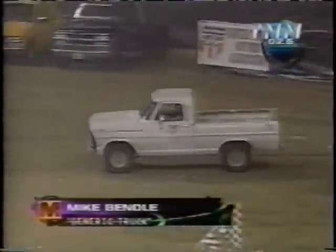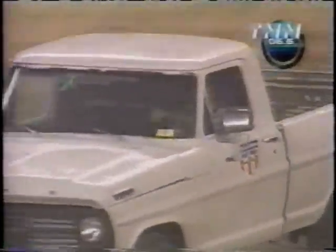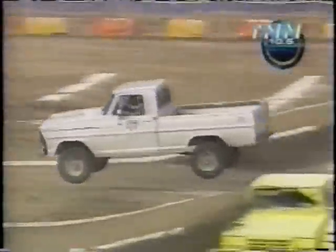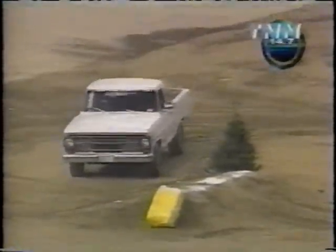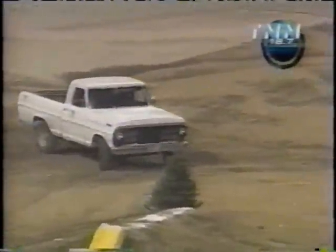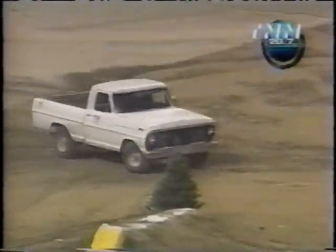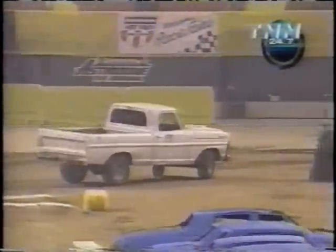I like those. This looks like the truck that used to be parked in my driveway. Mike Bendel from Castroville, Texas, a 73 Ford pickup, which was a great year and a great model. Need to get him a name for it, though. He's having a great run here. So we're just calling it the generic truck. No, he was having a great run, had a lot of speed, but he forgot about the turn. Yes, he did. Where are you going, Mike?